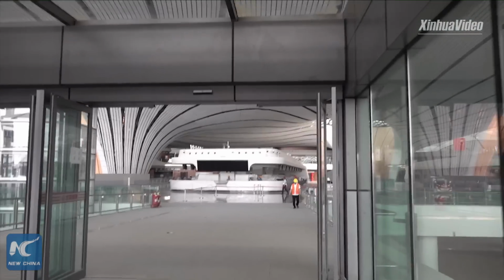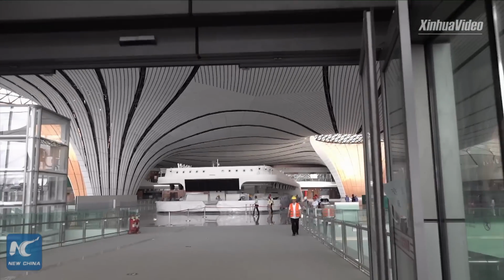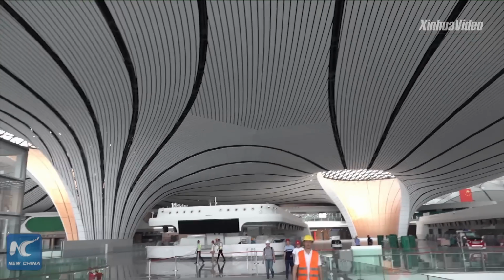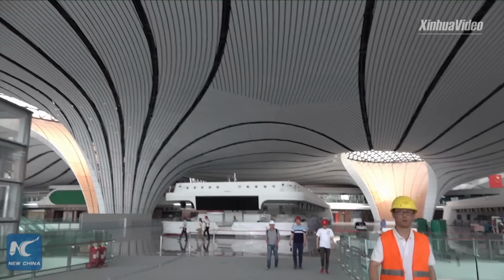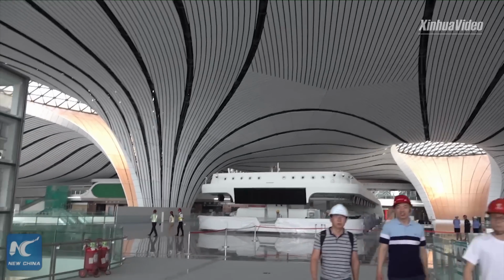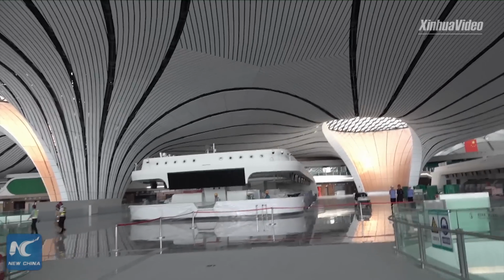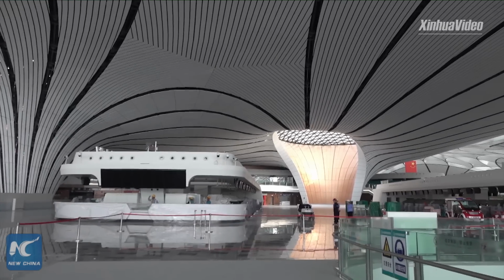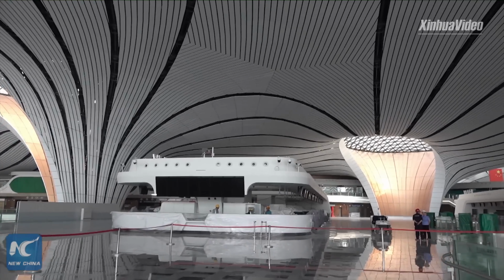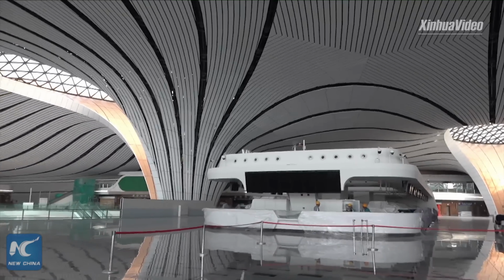This airport is located 46 kilometers south of downtown Beijing and is at the junction of Beijing and Hebei province. Now we are on the fourth floor of the airport, which is the departure floor for international and domestic airlines. We can see that this is the check-in hall. All the check-in counters are here.